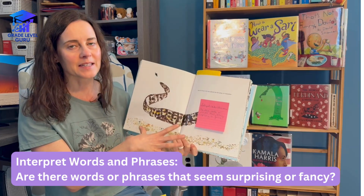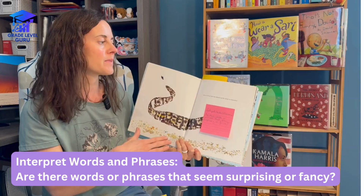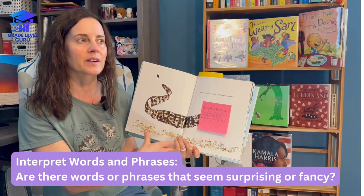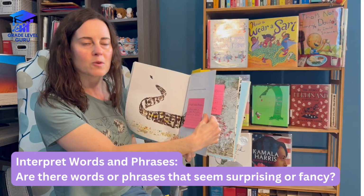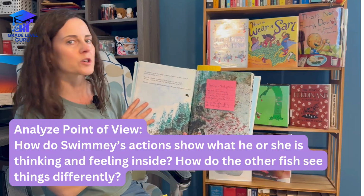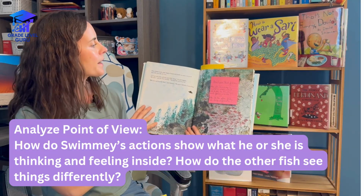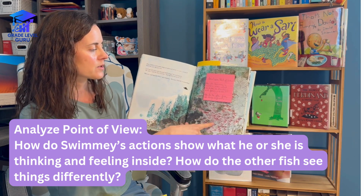So again, just recognizing the fancy language, just recognizing that the author went out of their way to make this sound very appealing. And again, making the reader's experience a little bit more powerful with artistry in their words, in their word choice, author craft. All right, analyzing point of view. This is where he's run into the next school of redfish.